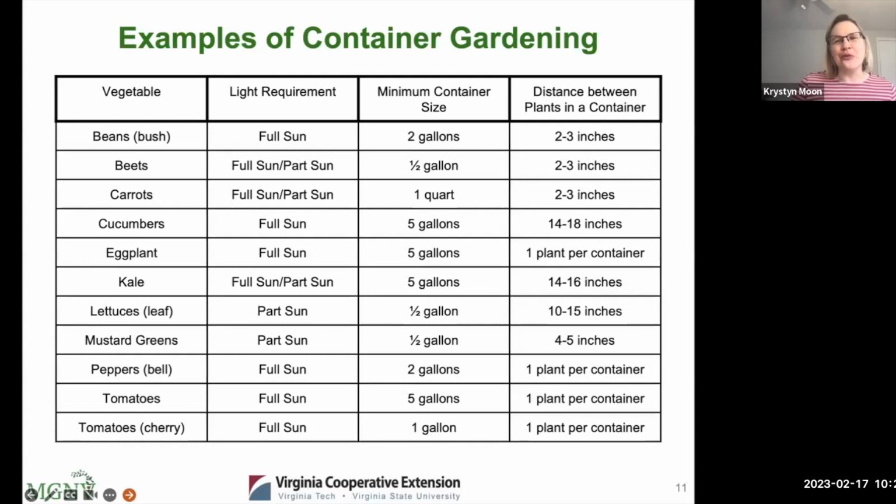For some of your smaller vegetables, you can do smaller containers. Carrots, we have 1 quart here. Honestly, that's probably not big enough, especially if you want to do a lot of carrots. I would definitely go a bigger container, but also a deep container, right? Anything that's a root, you want to think about how deep you need that container to be to make sure you can have the maximum size of whatever that fruit or vegetable is.